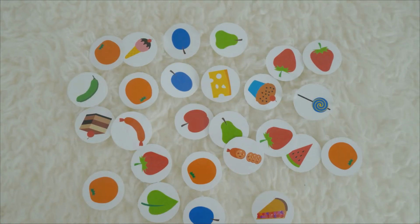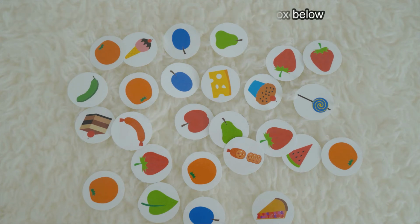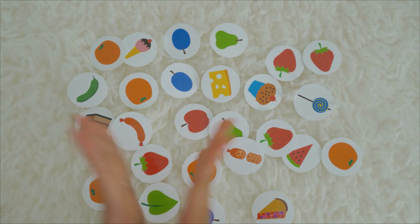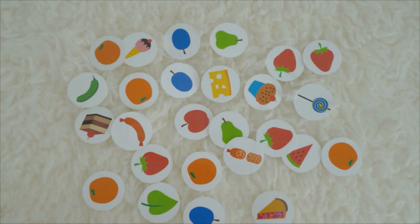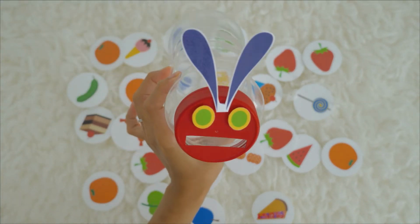We are going to find out who really listened to the story of the very hungry caterpillar. We're gonna do some counting and of course we're gonna name the things that a caterpillar ate. Are you ready to answer some questions? I'm so excited. Can we call the caterpillar? Okay, at the count of three, we're all gonna say caterpillar. One, two, three, caterpillar.